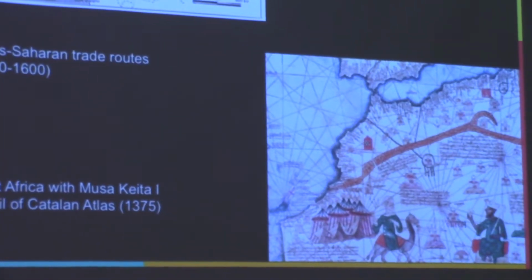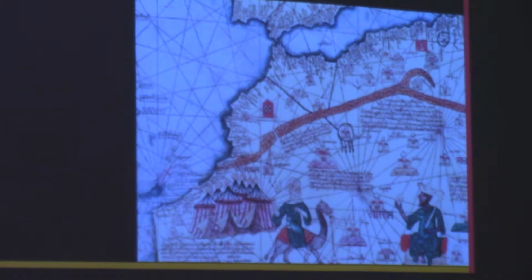And a famous king from Mali, Moussa Keïta I, is depicted on this map that was made in Spain, and he holds a piece of gold in his hand, and he was king of the kingdom of Djenné, in contemporary Mali. In fact, his kingdom is much larger than the country of Mali, and when he went to Cairo on the Hajj, he brought with him so much gold that he sold in Cairo. On his way to Mecca, he stopped in Cairo and sold so much gold that the value of gold collapsed around 1300.